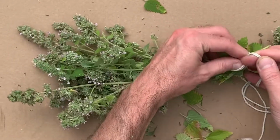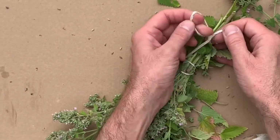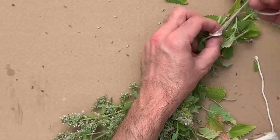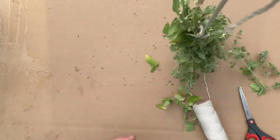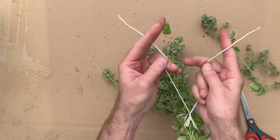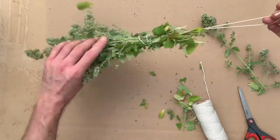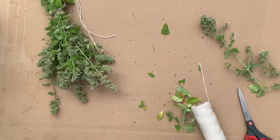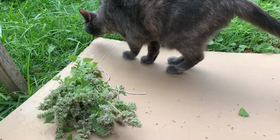And then I do a little half hitch and I twist this a couple times, run the rope through, and I have something ready to hang. And I also have 2 little strips of really popular right now with my kitty companions.